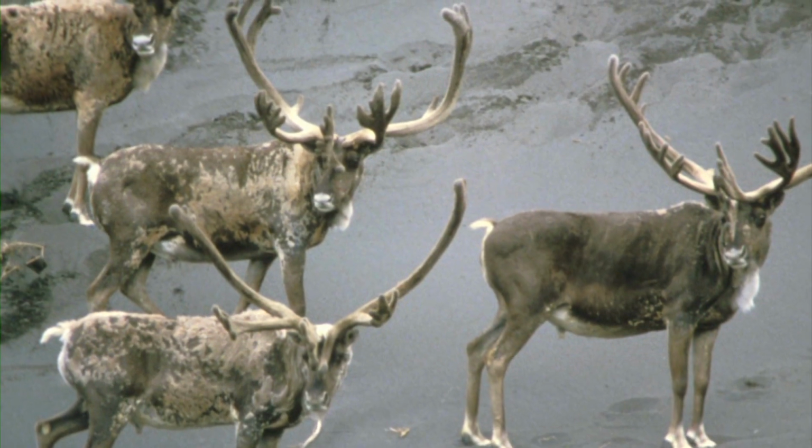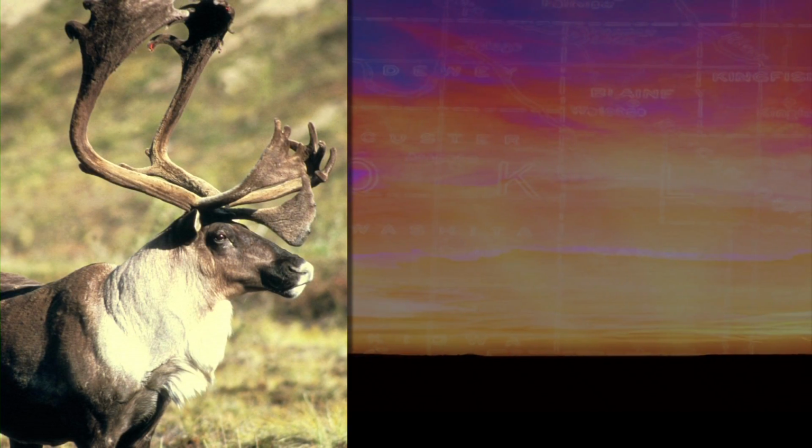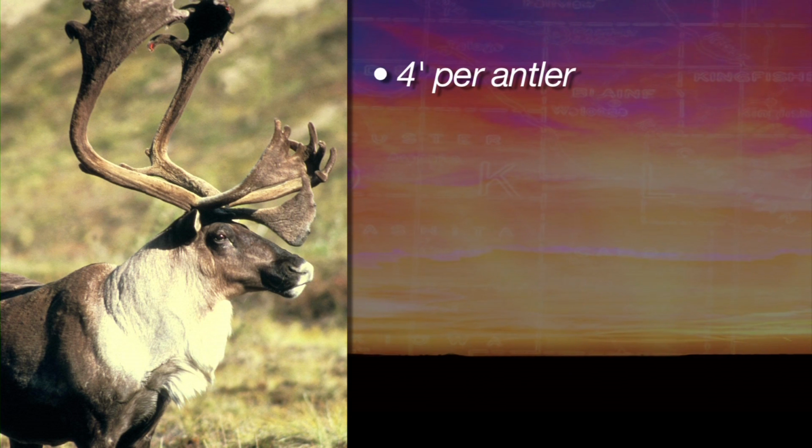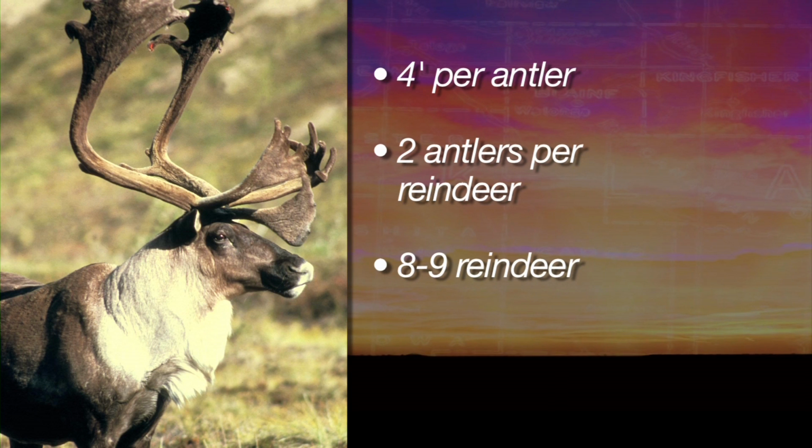Now, how about that business about how reindeer fly? Boy, that's a tough one. It's tricky, but if you'll just take a look at a picture of true reindeer. Now remember, they're not like white-tailed deer that we have here in Oklahoma. They're reindeer. Their antlers are about 4 feet long. Now, you've got 2 sets of antler on each reindeer. There's 8 reindeer, 9 if it's a foggy Christmas Eve.